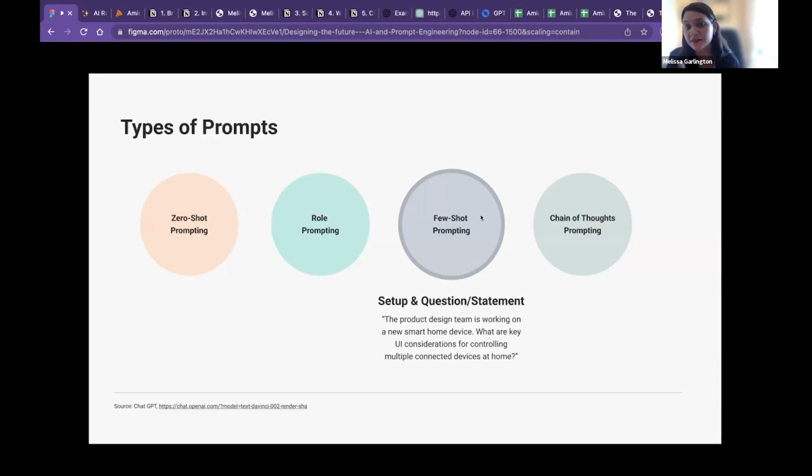What are key UI considerations for controlling multiple connected devices at home?